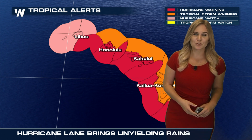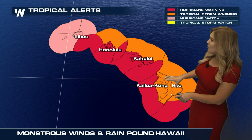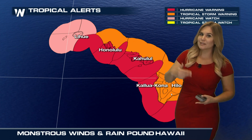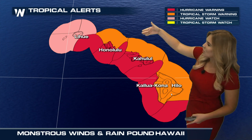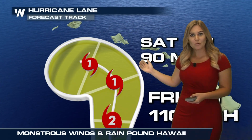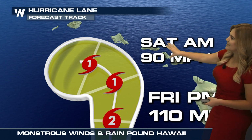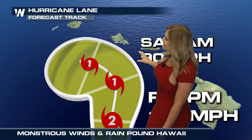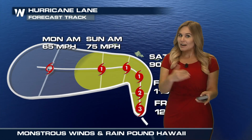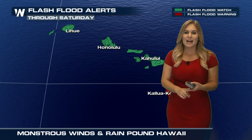Now, as this storm continues to make its track off to the north, most of the islands are under a hurricane warning. The Big Island now under a tropical storm warning. Really, no matter which way you cut it, we are going to be looking at heavy rain, strong winds. That's the main takeaway for all of the Hawaiian Islands today and on through the start of the weekend as this storm continues to make its track off to the north and eventually taking that turn and moving a little bit more westward by the time we head into Saturday morning. That's when we're expecting this to make its turn. Now, the latest updates have kept this cone of uncertainty just away from the island. So landfall right now, at least not looking like a threat, but it's so close to the islands that we are still going to be dealing with heavy rain and high surf.